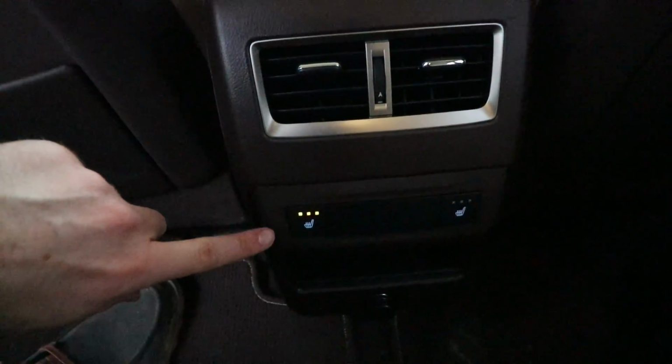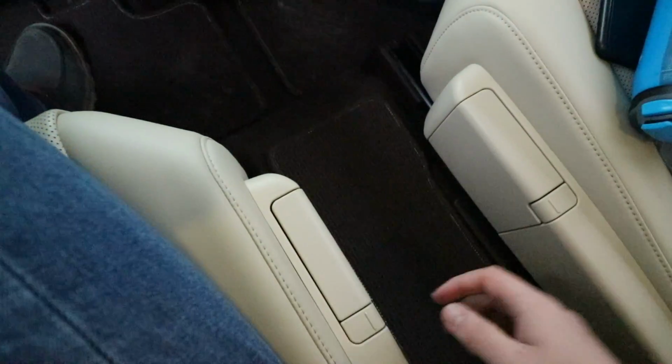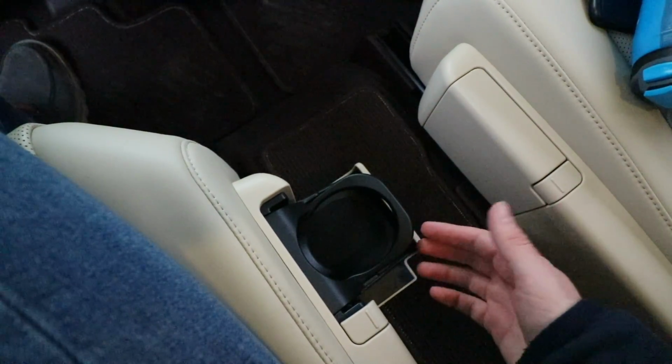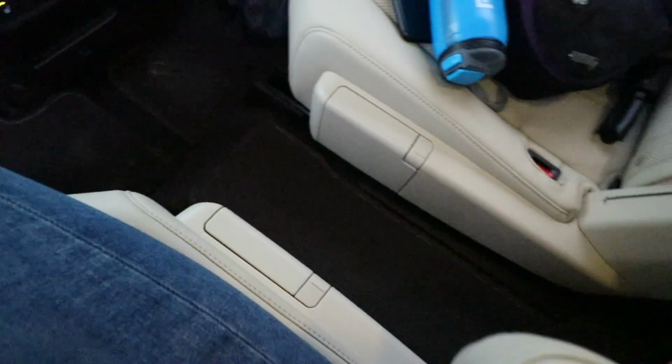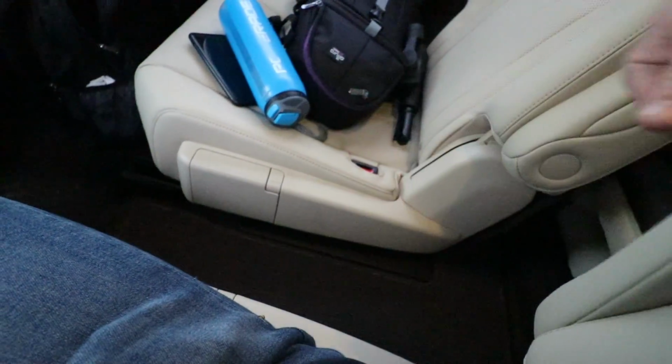Our seats are also heated with 3-tier. There's a small storage bin down there and a 12-volt power outlet, but there's actually no USB ports back there, which is really surprising. Next to my seat and the other seat, since we have the captain's chairs, which are a $400 upgrade, we have cup holders next to us right here on each side. Plus, we get a folding ratcheting armrest, so you can have it down, you can have it up.